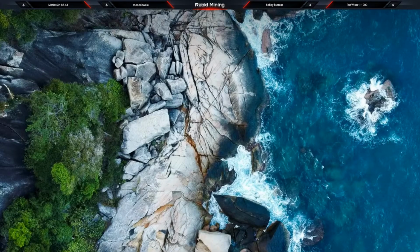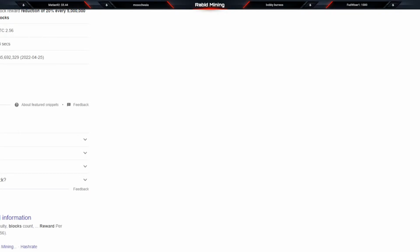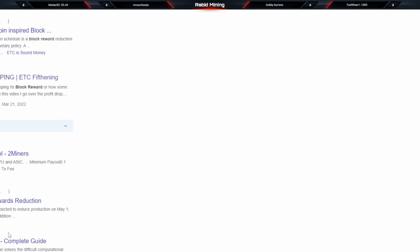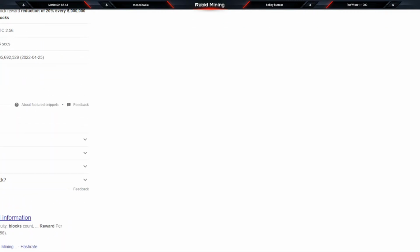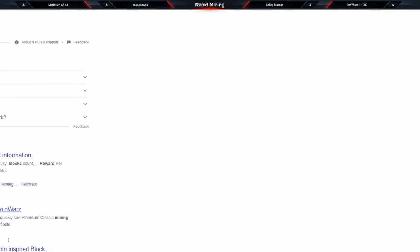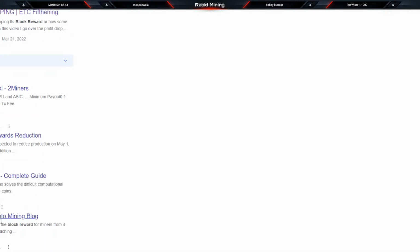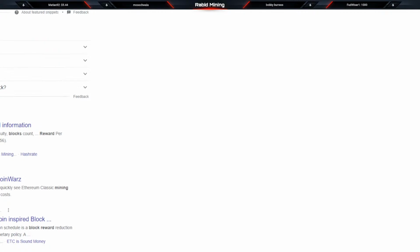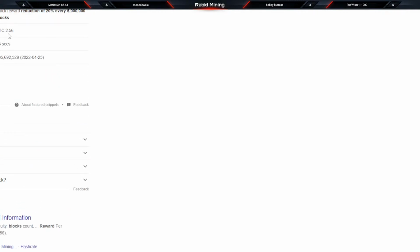ETC block reward. Let's go into here. ETC block reward. And the reason why I know stuff like this works is because I did it all the time in solo mining or CPU mining. If you're CPU mining to a pool, it might not be working well. If you find some coin that no one's looking at and you solo mine it, you start smashing off blocks, it starts becoming extremely profitable, able to pay for your power or something while nothing else can. So anyway, we got 2.56 of an ETC block reward.